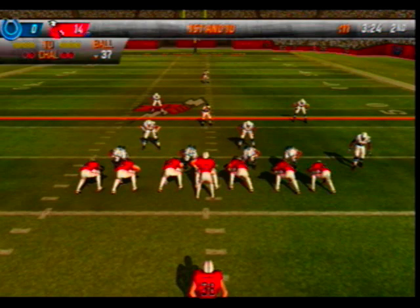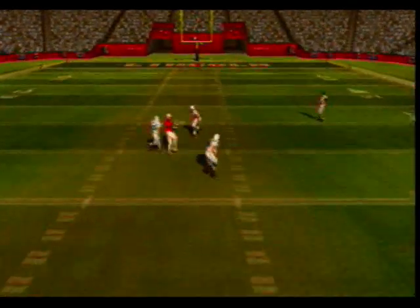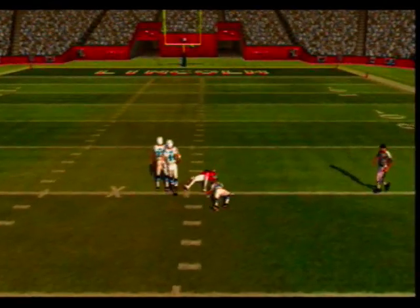The Colts with a four-man front. Dropping back to pass on first down. With the pass. Pass is complete. He gets the first down reception, and then some. The result of the play is a first down.